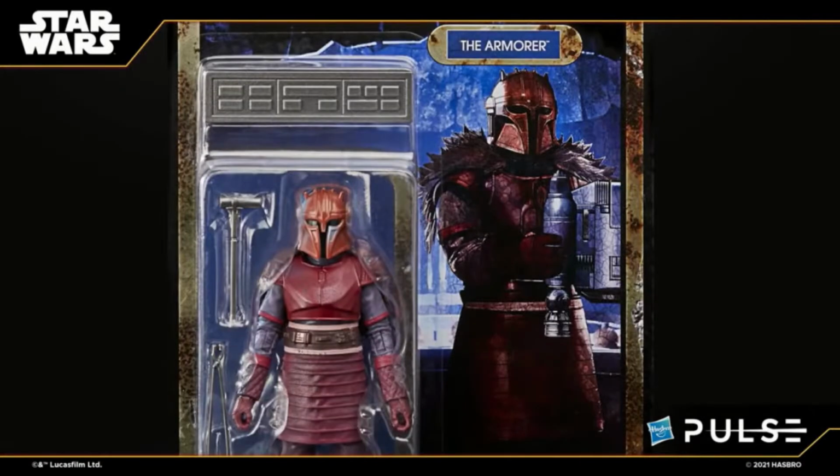I don't know. And then last on the list for the credit collection is going to be the Armorer. Now this one's kind of cool because she's actually going to come with a jetpack, which is not something that she comes with on any other line. You'll get the credit chit, obviously. This card back is really cool looking. I'm a big fan of the card back on this one. And this guy is going to be a GameStop exclusive. So check them out. You can hit the pre-orders, but spring 2022 for the shelves.